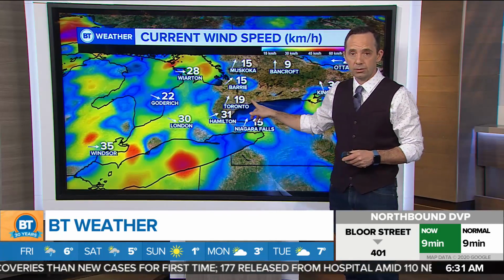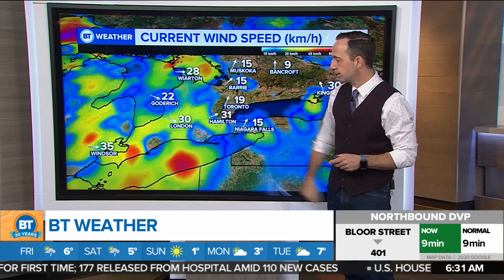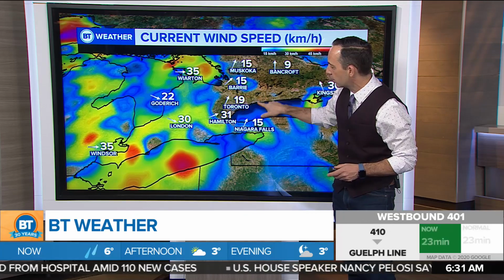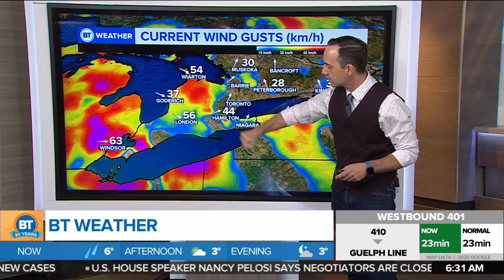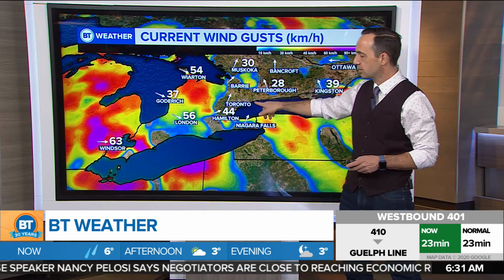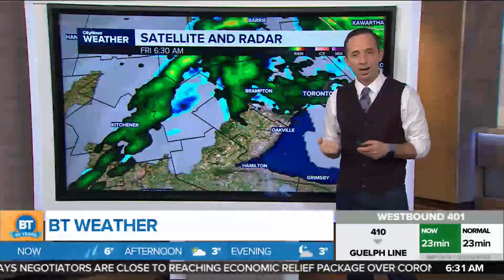What you're also going to notice is winds, and the winds will pick up, and the direction of that wind will change. We're already seeing that in London right now at 30 kilometers per hour out of the west. We have more of a southerly flow here in Toronto at 20. Right now, we're not seeing any wind gusts here in Toronto. A wind gust of 56 currently over towards London, 63 into Windsor. You're going to see winds this afternoon, 40 to 70 kilometers per hour out of the west, and that's going to drag down that temperature.